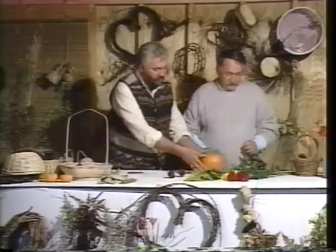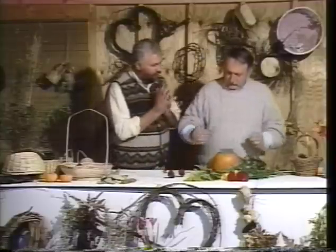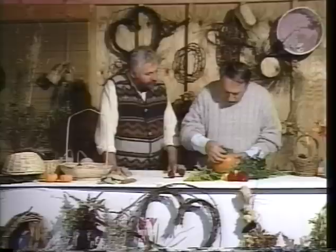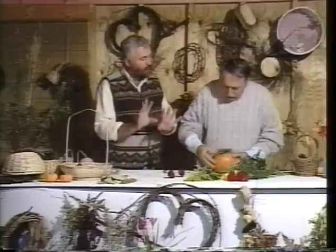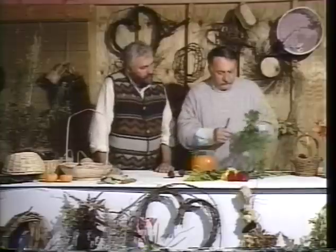Now you're going to take your little pumpkin and your knife. You're going to start with your leather leaf as a base, and you're going to just make yourself a nice little base. You're going to do a one-sided arrangement, which is all you really want to work with. So you got to cut this.